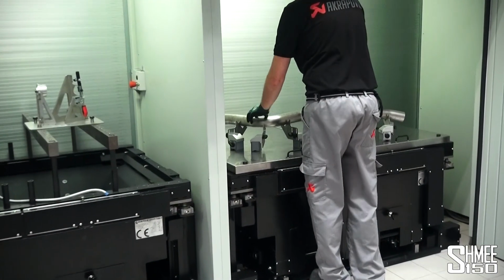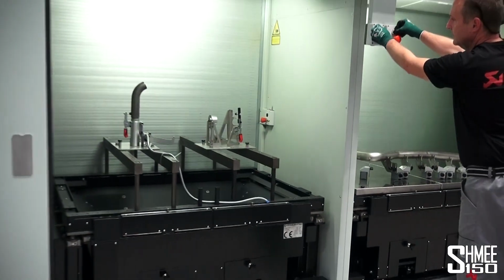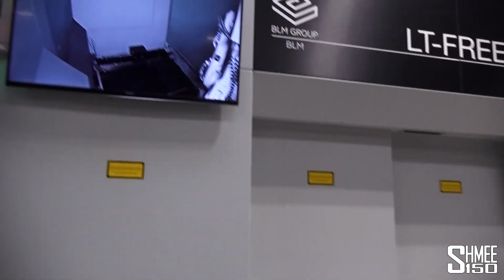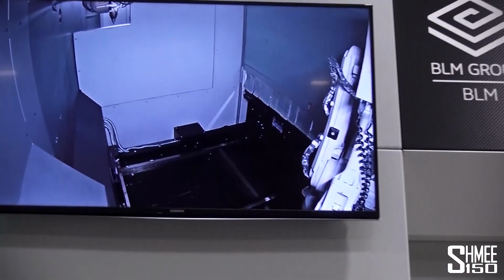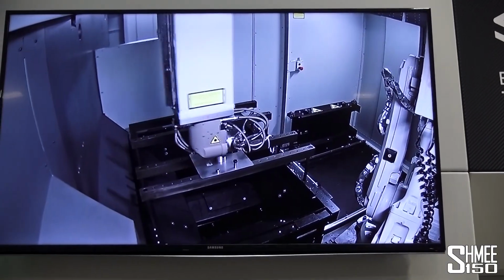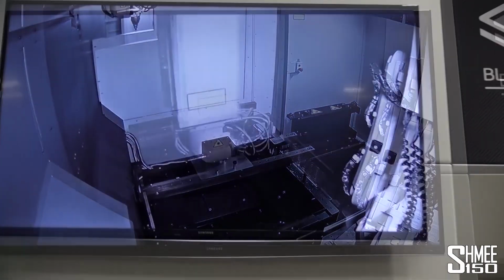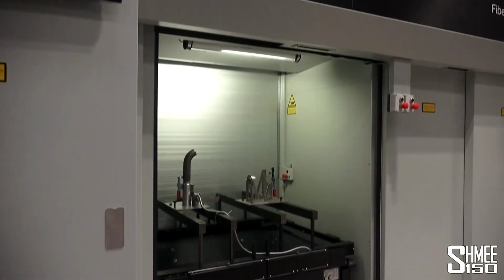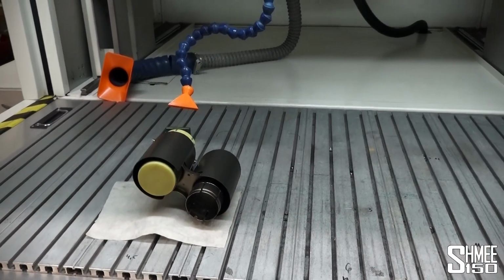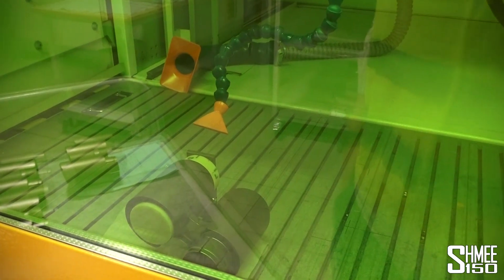This is the 3D laser cutter, the latest machine here. So the parts are placed in, it closes up, and we'll be able to take a quick watch of the cutting happening. And the cut part is ready. Laser engraving is going to happen here of the logo onto the components.